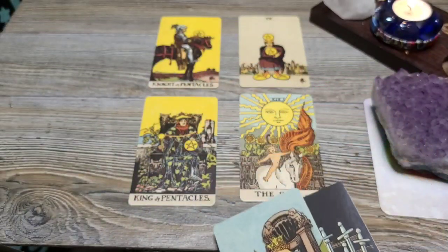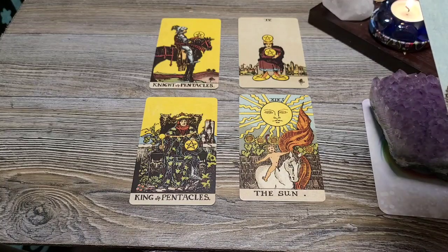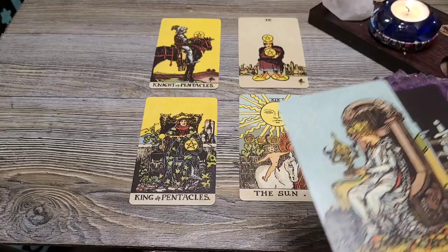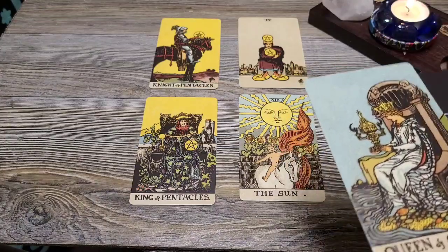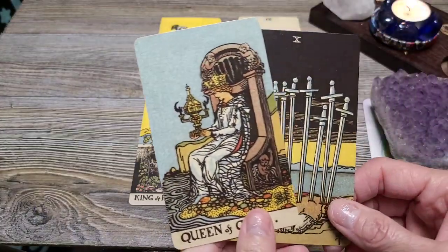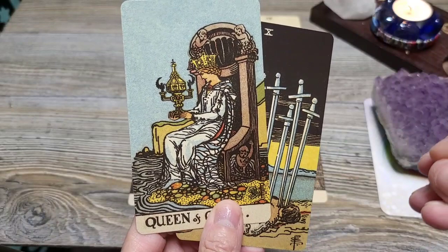It could even be schooling, where you take yourself to the next level, from associate's to bachelor's to master's to whatever. You're moving up that ladder. It could even be in some type of schooling. But I feel like whatever this is, you're very focused on it.